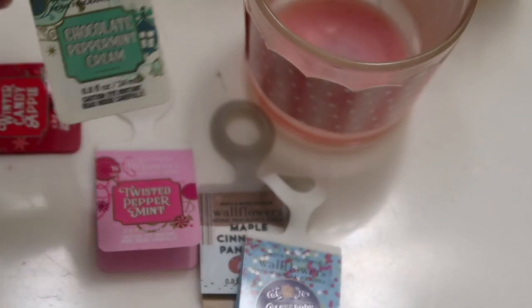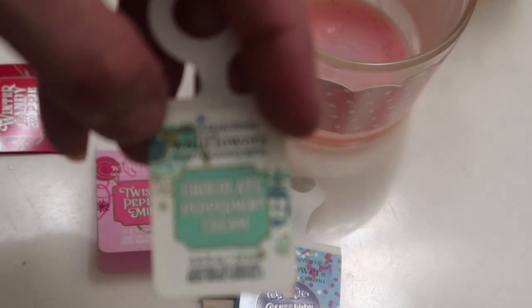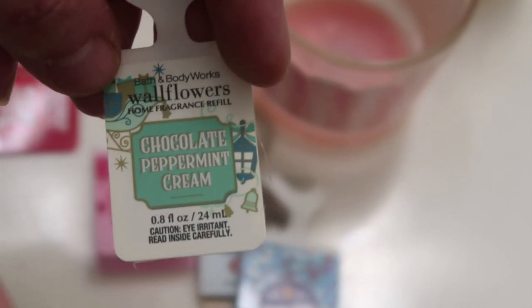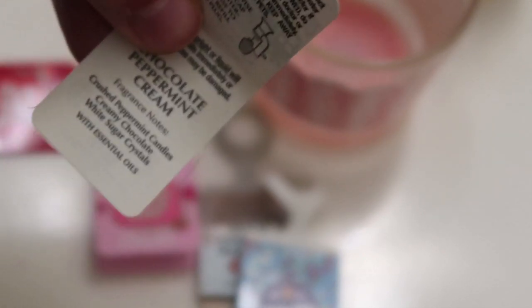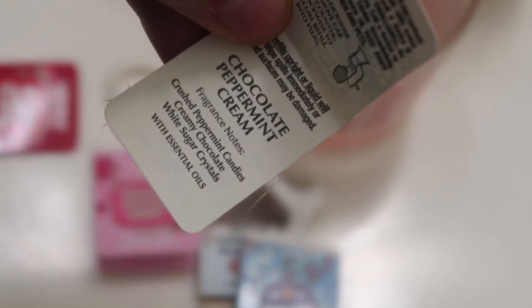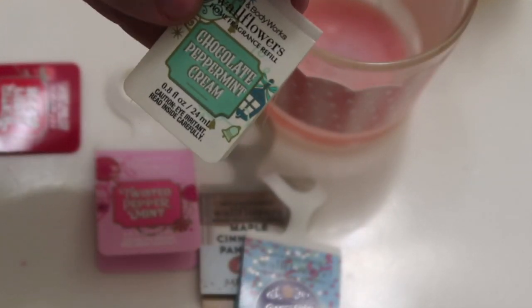And again, I have ones left over from Christmas still. So it's August and I'm burning and putting in wallflowers that are chocolate peppermint cream. So some of these things definitely scream the holiday time, but it is what it is. I'm not going to waste them, and I'm not going to go out and buy more right now in the middle of a pandemic when I have ones I can use. So this is crushed peppermint candies, creamy chocolate, and white sugar crystals, and it smells so good. It smells like a peppermint hot chocolate.